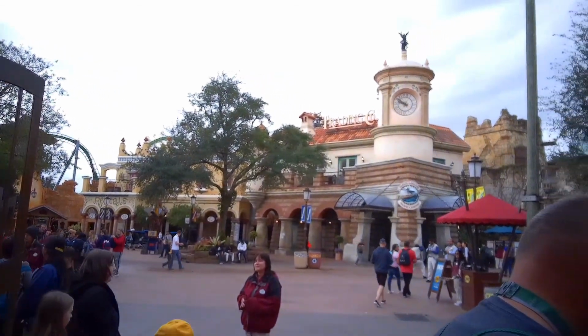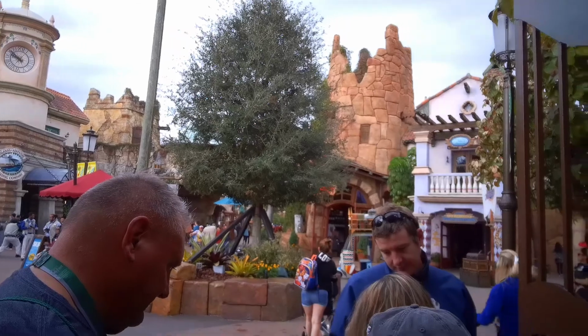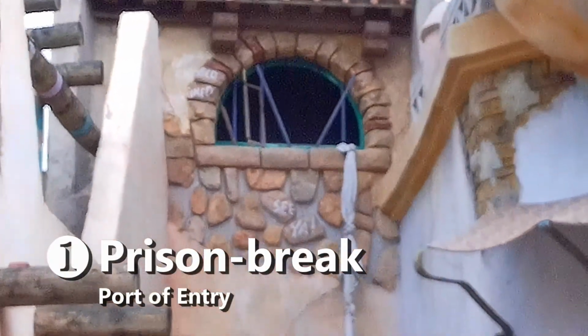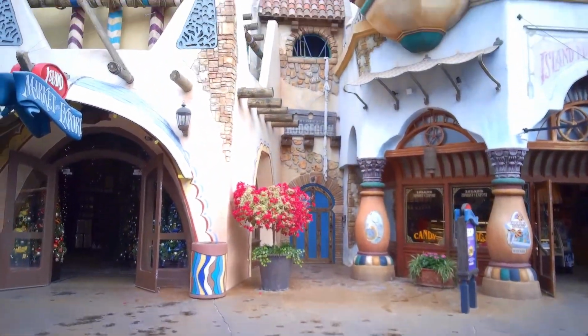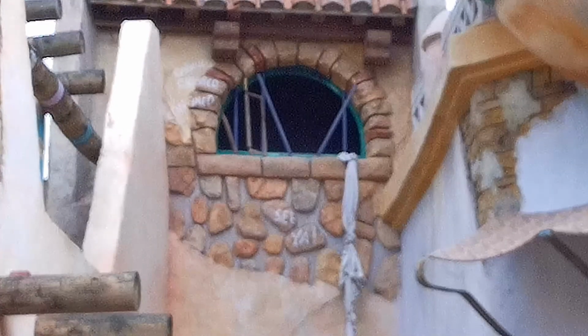Beginning with Islands of Adventure, in the main walkway in the port of entry, there's this window that looks like it goes to a prison or something, and it looks like someone has clearly escaped from the prison. I have no idea who or what they were in for, or why they paused to take the time to write "See ya" on the rocks, but clearly they made their escape.